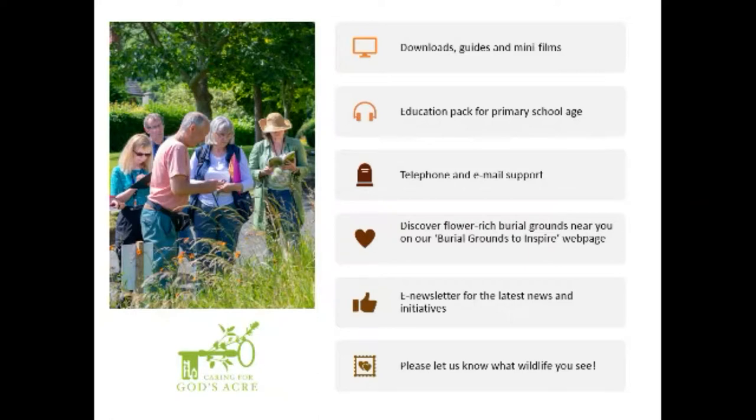If you want to find a flower-rich site near you, then pop to our Burial Grounds to Inspire webpage, where we are mapping sites that we would recommend visiting in the summer months. Also, if you have a well-managed site that you feel could be on this map, then do let us know.